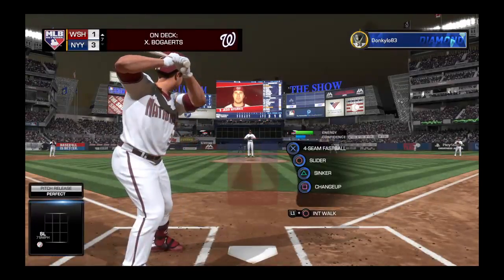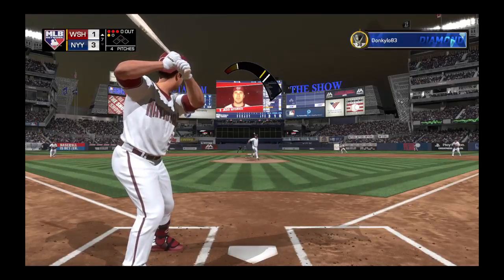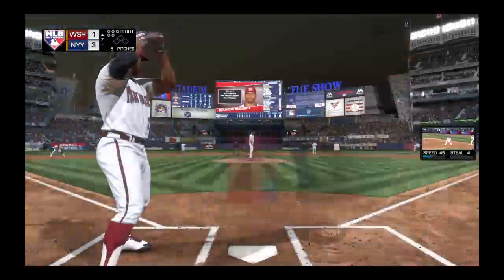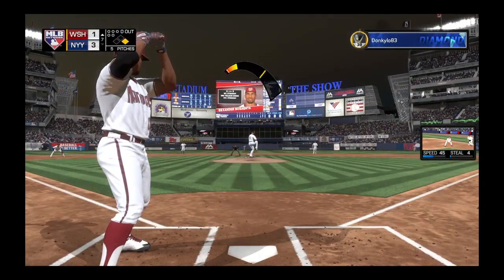Now a slider misses, and that pushes the count to 3-1. Yeah, well, down 2, you better believe they gladly take a leadoff walk right here. Anything to get a base runner on and get that tying run to the plate. And a good take there, as they'll have a leadoff man aboard to start the 7th.